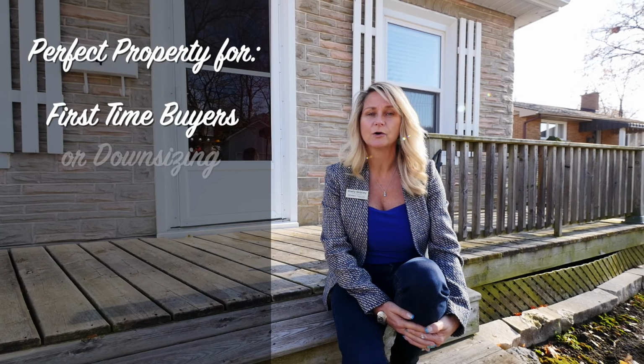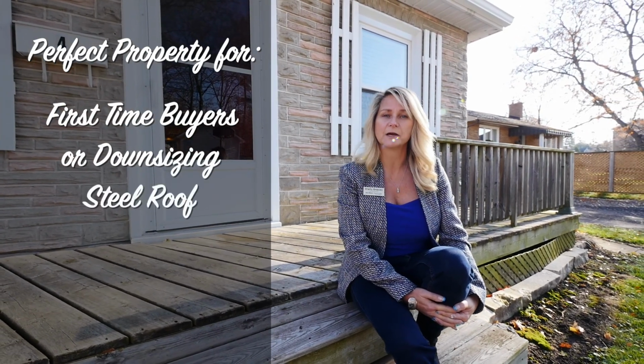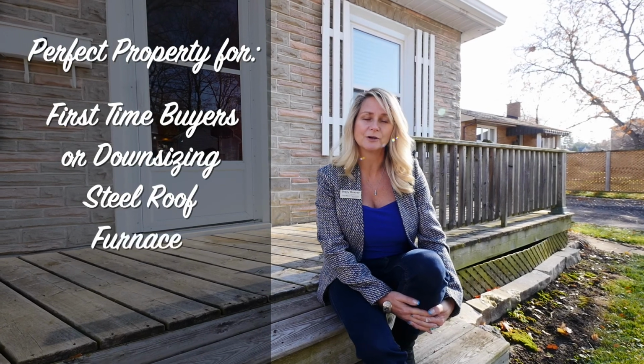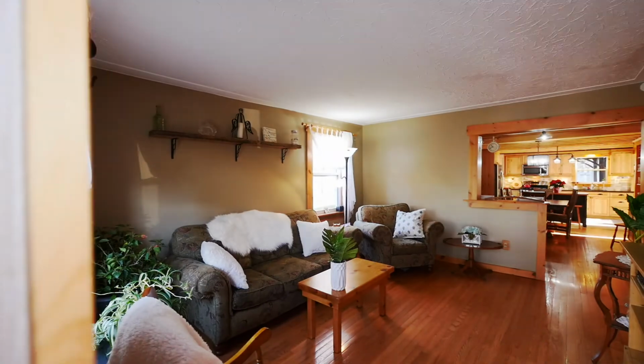I'd like to welcome you to 4 Cross Street. It's in the beautiful town of Paris at the South End, which is very desirable because it's got lots of mature trees and its proximity to the water and trails. This property would be perfect for first-time buyers or somebody looking to downsize, as everything is on the main level. It's got an updated steel roof, updated furnace, an updated air conditioner, and it has 2 extra spaces upstairs as well. I think you're going to love it.